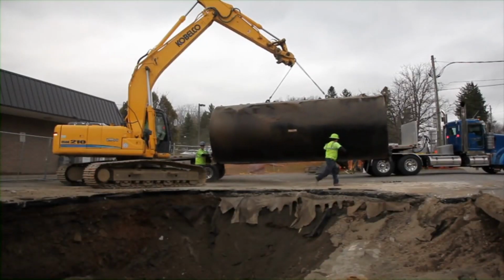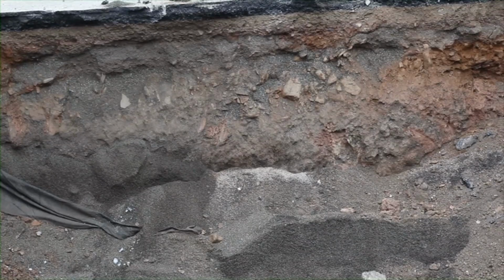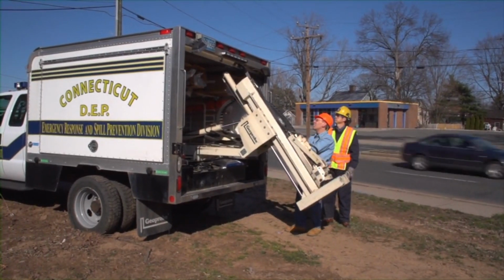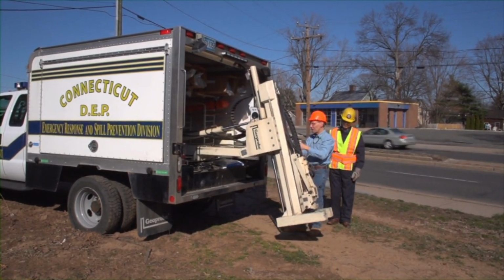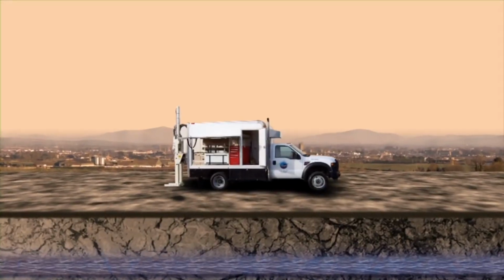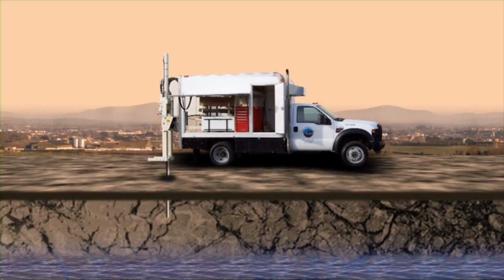Product vapor may not just be in the air, but can also be trapped in the surrounding soil. To check for vapors at various depths around the site, we will bring in a post-run tubing system. This allows us to collect samples quickly and easily from various depths. The PRT system also improves the accuracy of the data we collect.